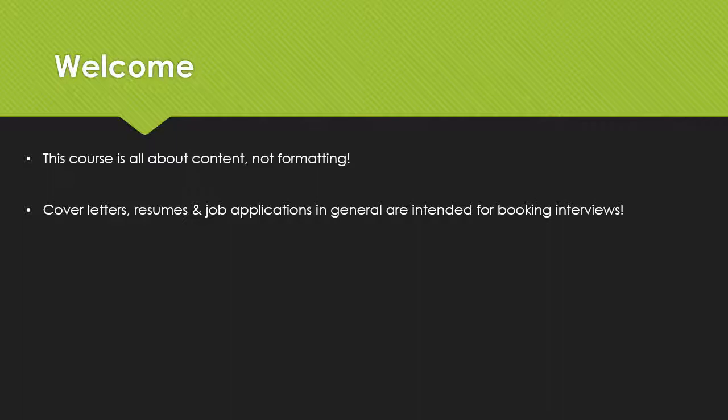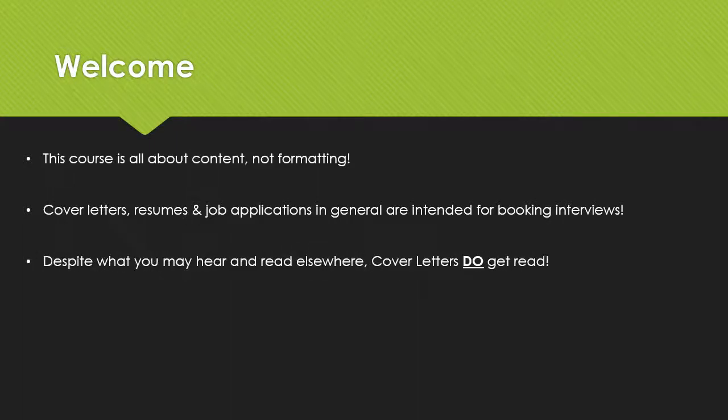And despite what you may hear or read elsewhere, cover letters most certainly do get read. As a recruitment consultant, I can tell you that I read every cover letter that I receive before reading a resume. Look, it doesn't on its own help me form an opinion about a candidate, but combined with a resume or other documentation, it will certainly help me make the determination as to which candidates I'm going to proceed to an interview with. So make sure that when you do include a cover letter, it is very well written and that it covers off on more detail to best help a recruiter or an employer actually make the decision to book an interview with you.